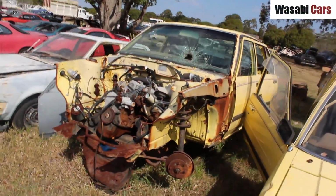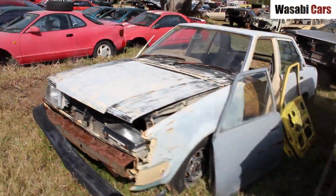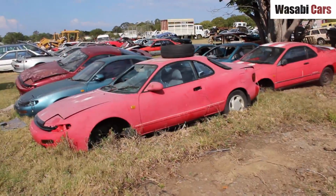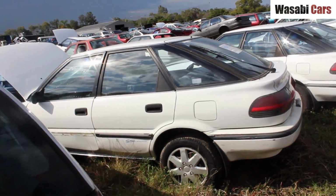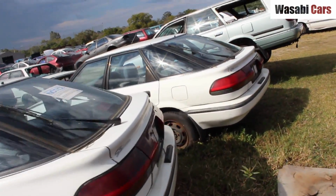Another one, some Toyotas, a Celica, you know, oh, these things here, never see these in Japan, but I see them every day in Australia. Every day.